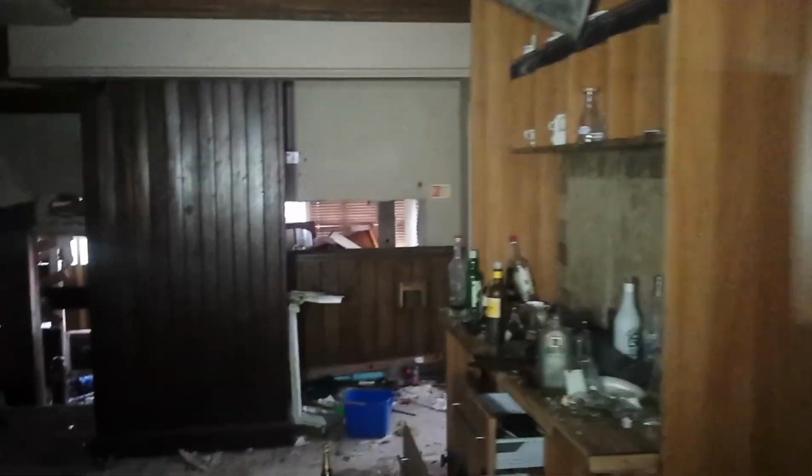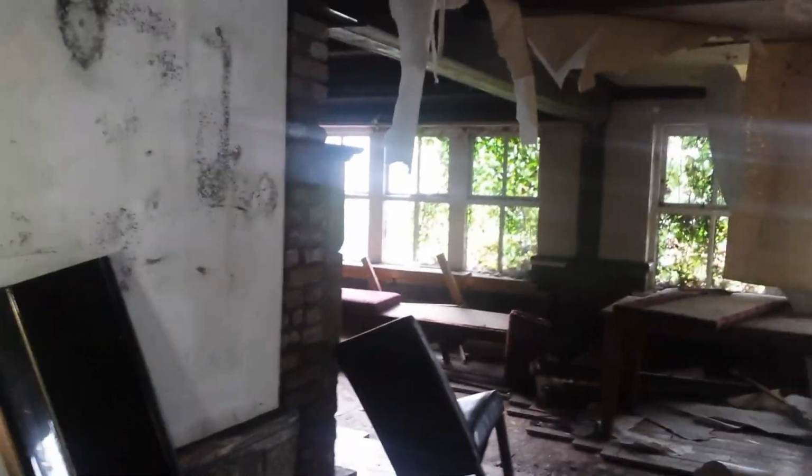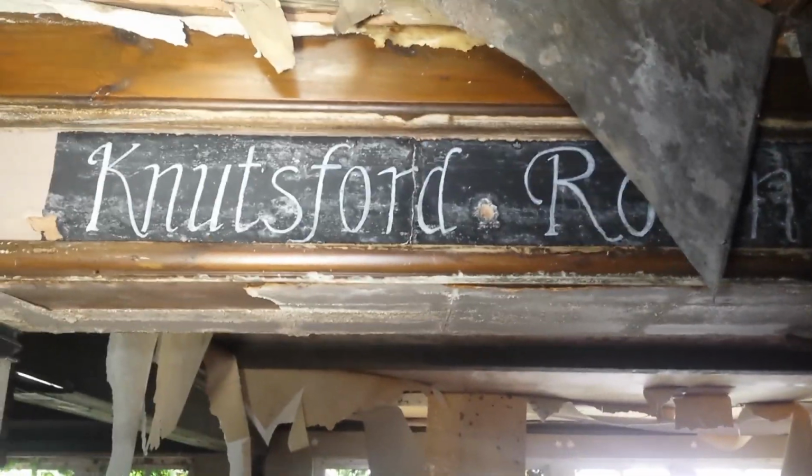This would have been a lovely place at one time. Just a shame it's off the beaten track and it killed it completely. Do love that baby grand though. Not sure how these pictures will come out because it's so dark in here. That's cool.